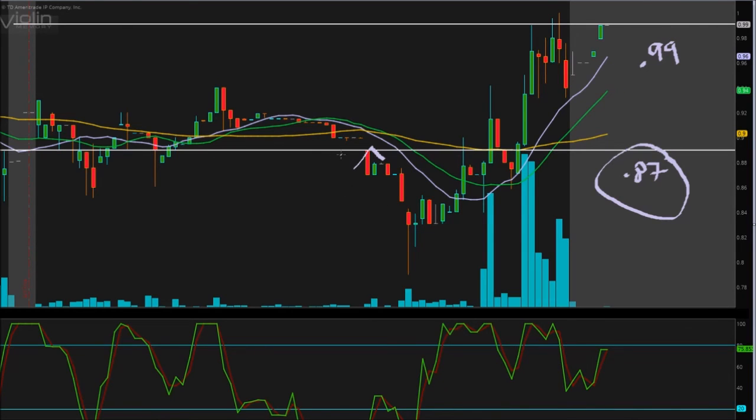You can see once it fell off though, that's when it gave us this potential to have that end of day run. We had our lows here, some higher lows, then it dipped. But right off that dip, you can see this candle closed really high up, and that's what set this run on fire, pushing all the way to the 99 cent area.